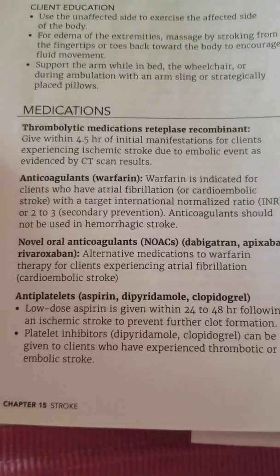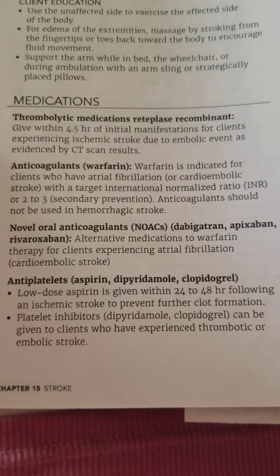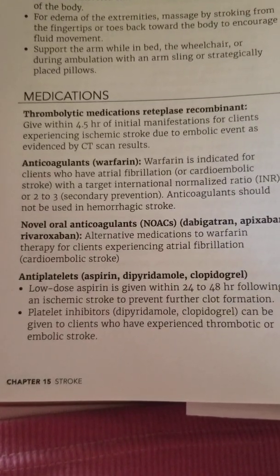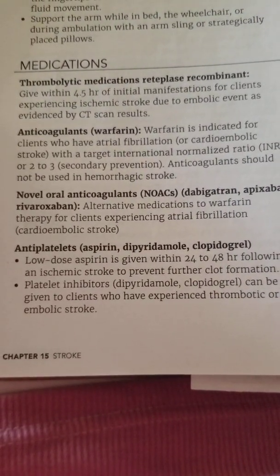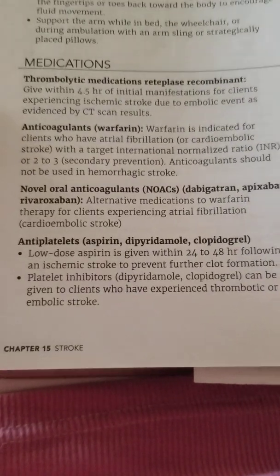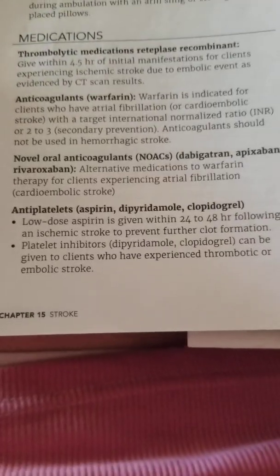Anticoagulants, warfarin. Warfarin is indicated for clients who have atrial fibrillation or cardioembolic stroke, with a target international normalized ratio INR of 2 to 3 times, which is secondary prevention. Anticoagulants should not be used in hemorrhagic stroke. Novel oral anticoagulants, NOACs, such as dabigatran, apixaban, and rivaroxaban, are alternative medications to warfarin therapy for clients experiencing atrial fibrillation, cardioembolic stroke.